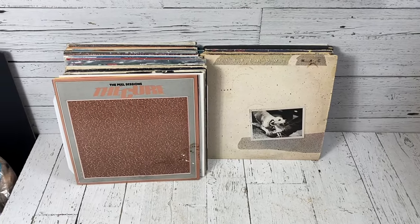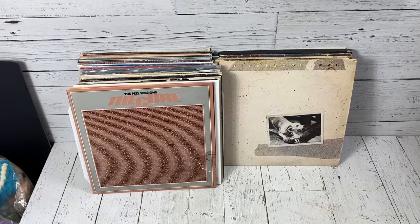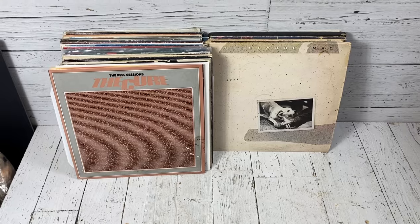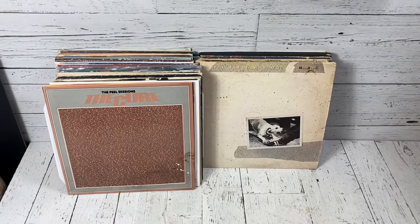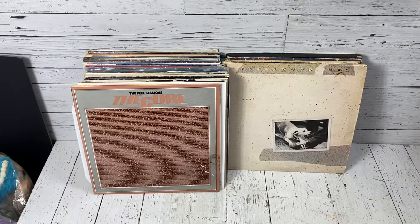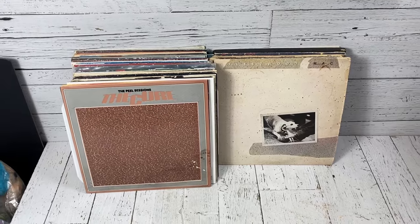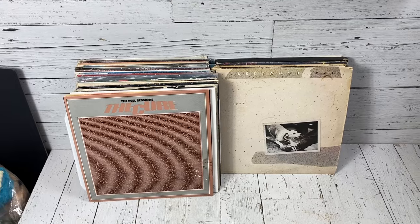Hey folks, so yeah, had a bit of luck. Actually, it's not really luck, it's more just a waiting game than anything else. I have a collector friend who is slowly selling off their collection, and I've been lucky that I occasionally get the call. And so this time I got the call and got some pretty great stuff.